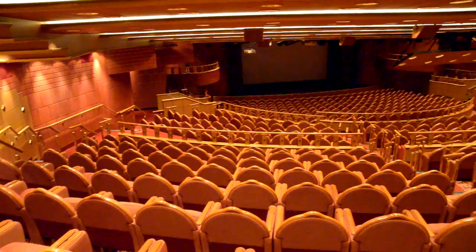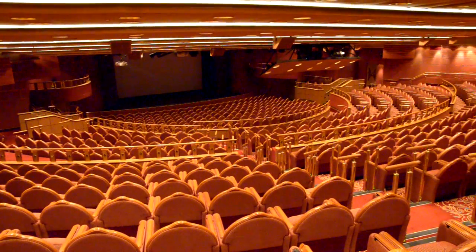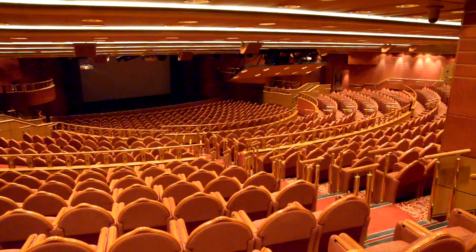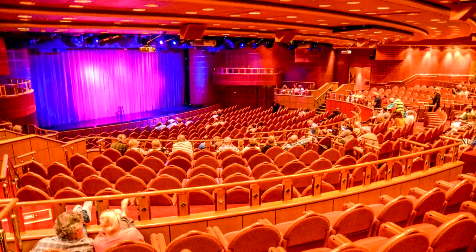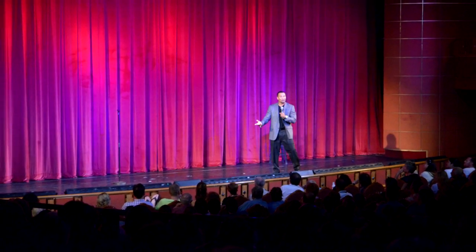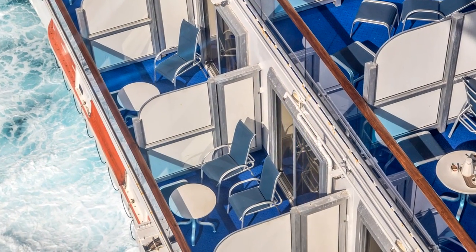Here's the theater where they did magic shows. They had Alex Ramon, who's really good, and Troy Thirdgill did an awesome job with his comedy on the ship as well. Always enjoy him. You want to get there early, though, at least 20, 30 minutes. If you get there 5 minutes before, even 10 minutes before, it's really hard to get a good seat.